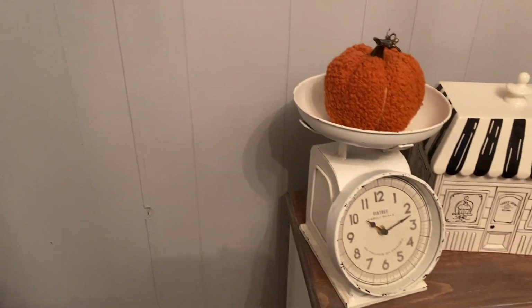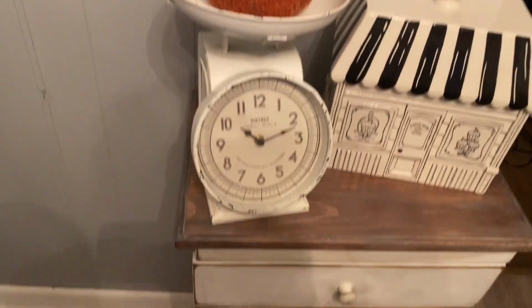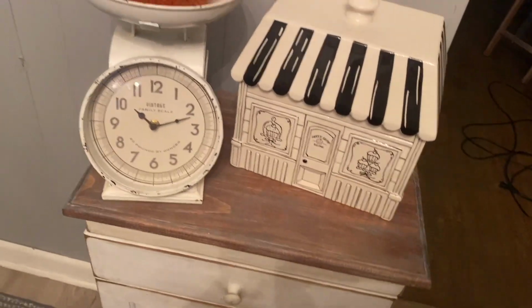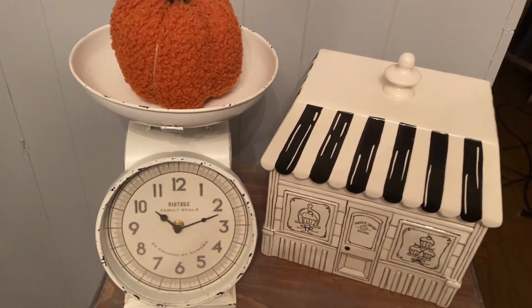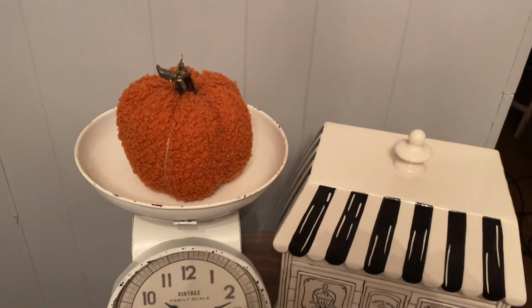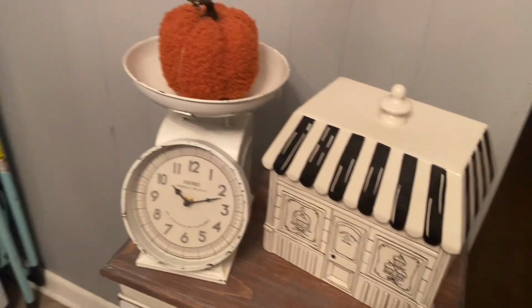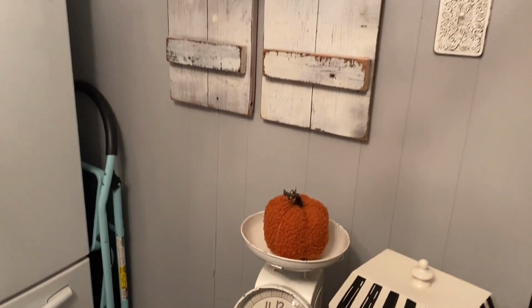They have the cutest little framed things, and you can customize stuff, and she always comes out with new seasonal items every year. This is my trash can, keeps it nice and hidden so you don't know it's a trash can, of course. And I just have my clock scale on here with a pumpkin and a cookie jar.